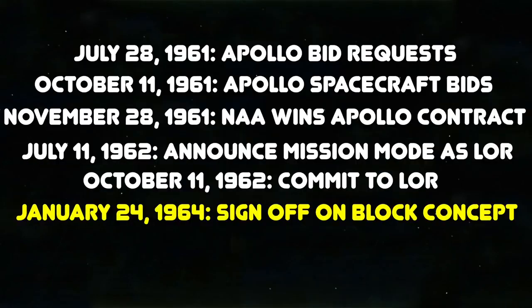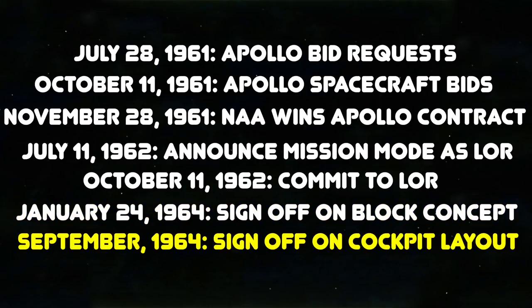North American presented the block concept to NASA, and the space agency signed off on it on January 24, 1964. It didn't sign off on the spacecraft's general layout until September of 1964. The hatch was one of the biggest differences between the two blocks. The Block 2 hatch used a larger mechanism to overcome thermal warping issues and some additional hardware to secure it when it was open in flight. But that wasn't the only change that became a point of contention between NASA and North American.